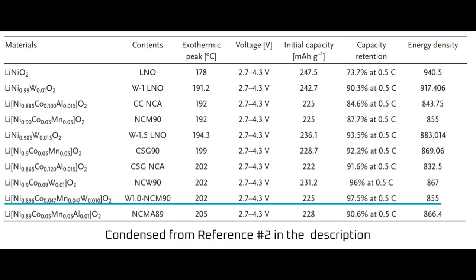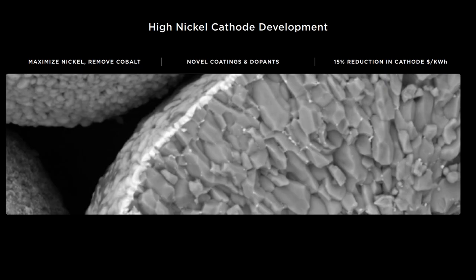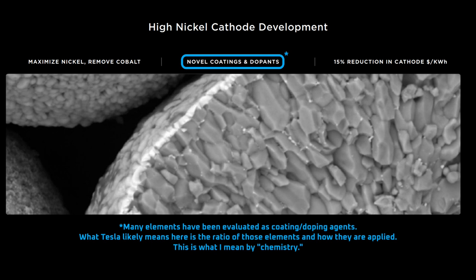Next, we looked at a table of research results that shows the thermal stability, energy density, and cycle life of various cathodes. Finally, we looked at images of cathode materials to see the impact of different doping elements on secondary cathode particle structures. Let's pull this symphony together and speculate on what it all means. Tesla's slides state that they're using novel coatings and dopants.